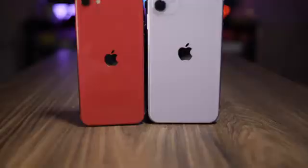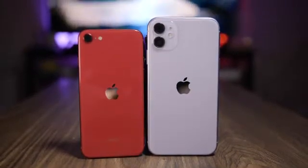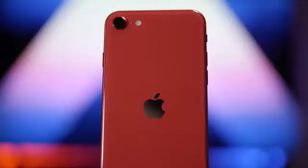So, I thought the best way to look at the cameras on the iPhone SE is to actually compare them to those on the iPhone 11. So let's do a little mini shootout and compare photos and videos from the iPhone 11 versus the iPhone SE.